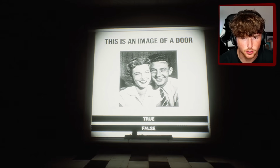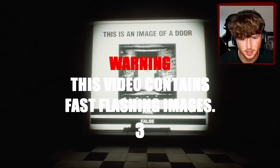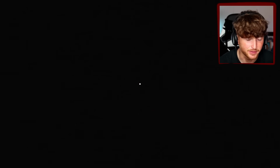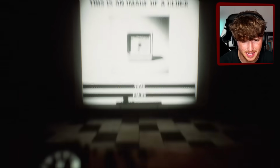Okay, yes, that's a door. That's also a door. Yep, straight up door right there. It's a nice looking door. Yep, that's, oh no, that's not, what is that? Participant does not understand doors. Dang it! That's a clock if I've ever seen a freaking clock. That is not a clock. What the heck is that? That's stupid. That's what that is.